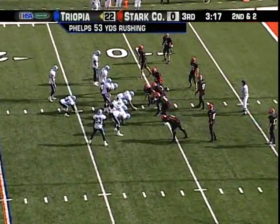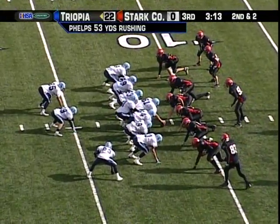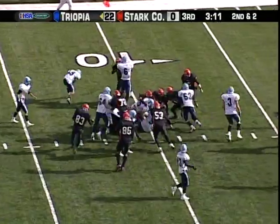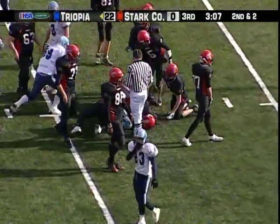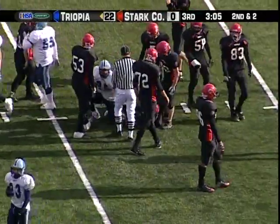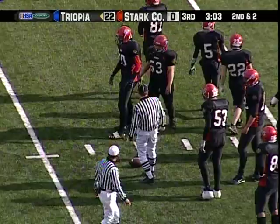Well, and he's making a few audibles at the line of scrimmage, running to the strength of the offense and away from the strength of the defense. He's got 53 yards rushing, and this time a give up the middle, and it should be a first down for Triopia. They should have first and goal here once the ball is spotted.